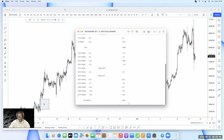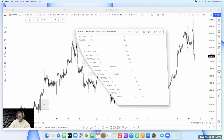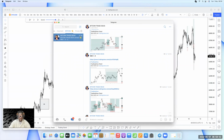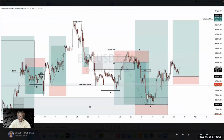Okay, so now we are going to continue with the 25th trade now. Okay, so back to Telegram. This was the trade, and it gave me a 1 to 9 reward. Grateful for that. All right, so the next one I can say is on the 1 hour.